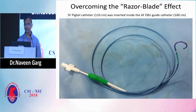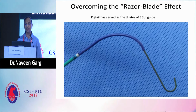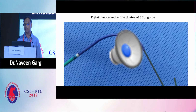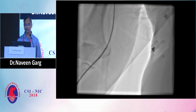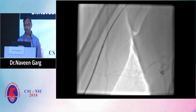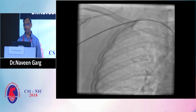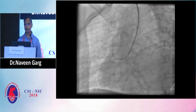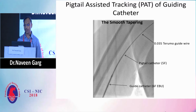So it makes a pigtail plus guide catheter assembly, and the basic benefit was that it obliterates the free space in the guide catheter. By doing this, I avoided the razor blade effect, and this assembly went inside very easily. This was the real-time crossing of the radial loop using this pigtail and guide catheter assembly, and it was negotiated easily through the subclavian artery and finally into the ascending aorta. Then the wire and pigtail were taken out, and the angioplasty was completed. This was the basic mechanism of benefit.